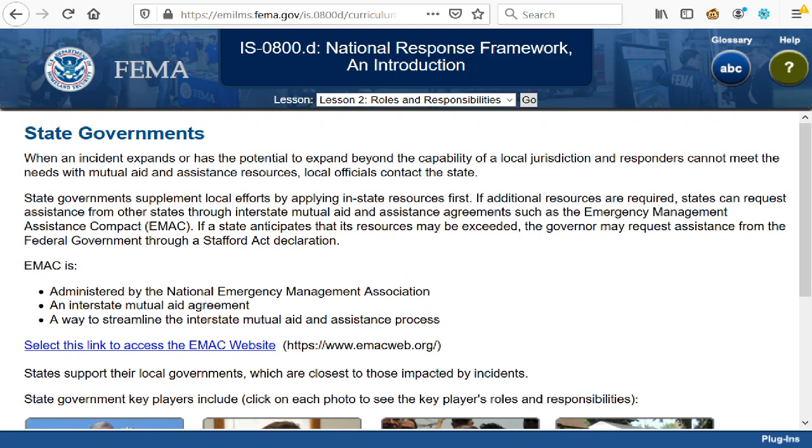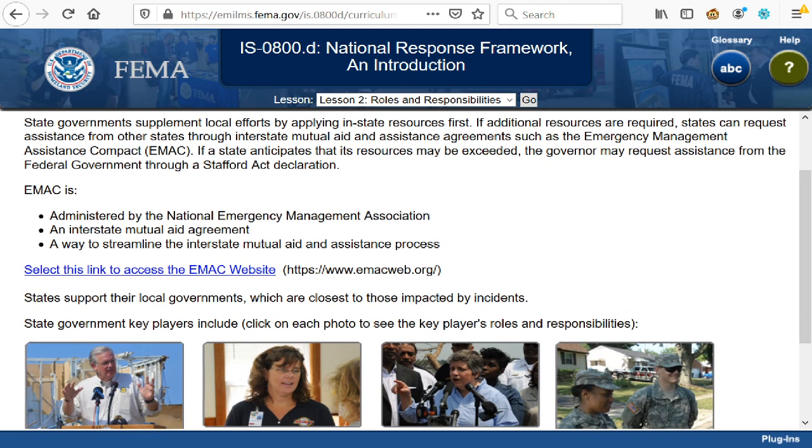State governments: when incidents expand or have potential to expand beyond the capability of local jurisdiction responders, and they cannot meet the needs with mutual aid and assistance resources, local officials contact the state. State governments supplement the local efforts by applying state aid resources first. If additional resources are required, states can request assistance from other states through interstate mutual aid and assistance agreements, such as the Emergency Management Assistance Compact, EMAC. If a state anticipates that resources may be exceeded, the governor may request assistance from the federal government through a Stafford Act declaration.